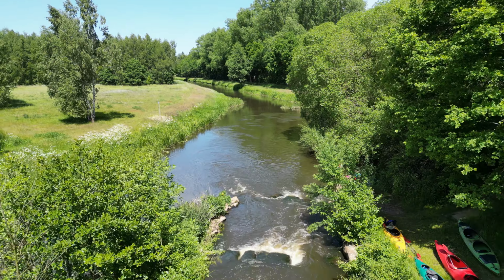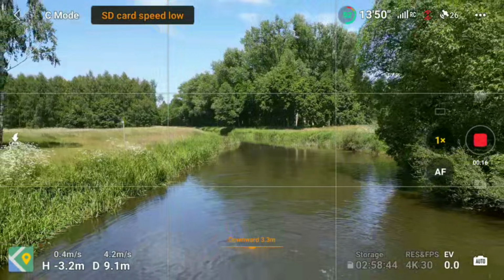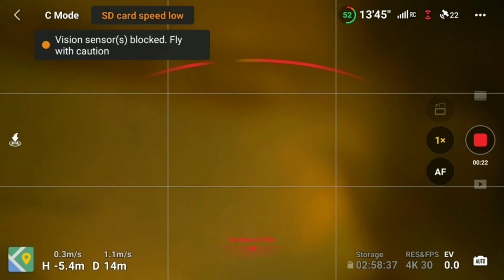With the first tries everything went fine, but I was not happy with the footage, so I tried it again with less ascending. My bad, as it turned out afterwards. As you can see in the footage, the props touched some branches of a tree on this little island. First I thought I could rescue it by pulling up, but it was too late. The props caught completely, the drone lost the hover and fell down.